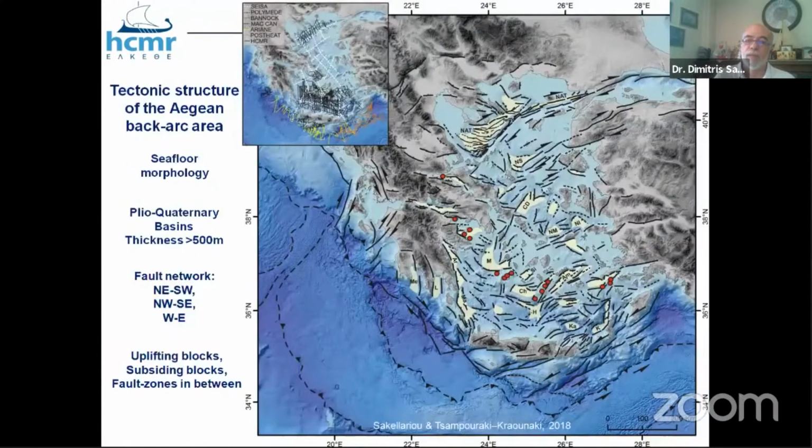So let's come to the entire Aegean Sea. This map shows the sum of all the faults that we have mapped in the Aegean Sea, and also all the sedimentary basins which display thickness of more than 500 meters in Pliocene and Quaternary. What we see here is that, again, the major category of faults runs in a northeast-southwest direction. Then the second category displays a northwest-southeast direction, and a third category strikes west-east. This third category also includes the fault that produced the recent earthquake north of Samos last October.